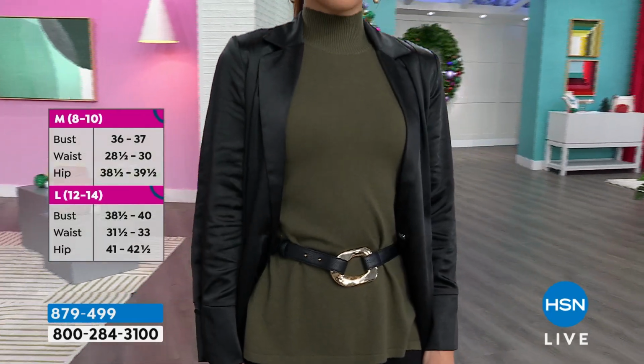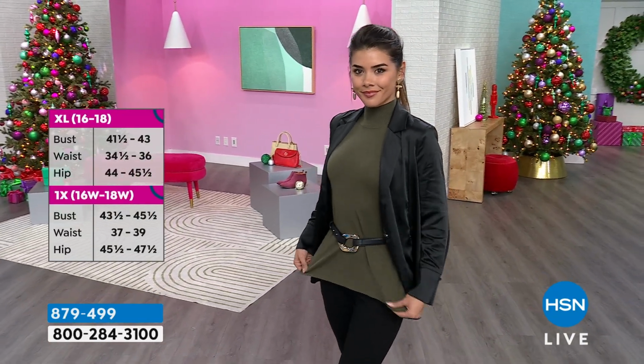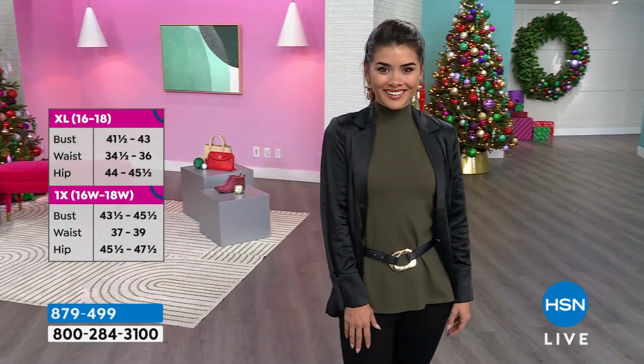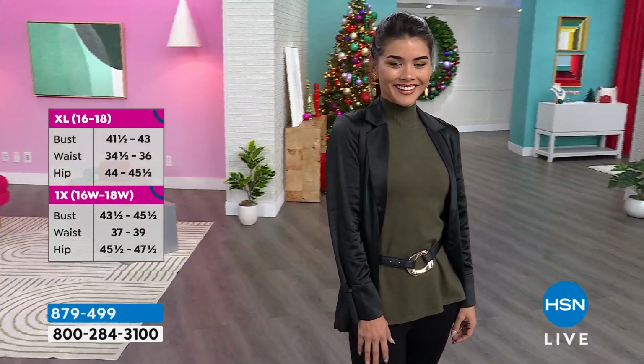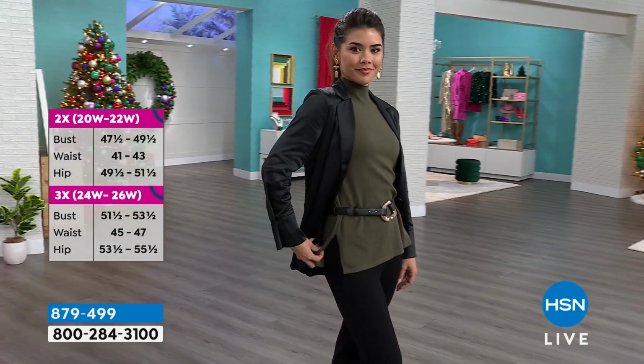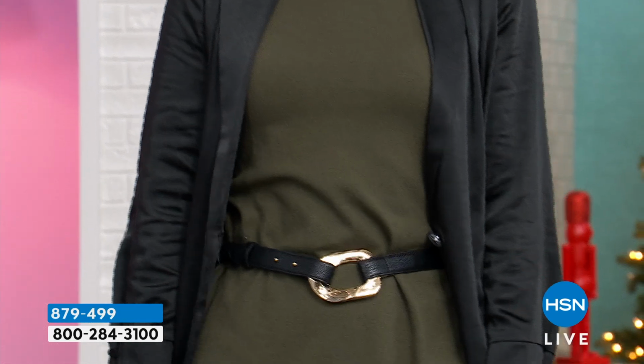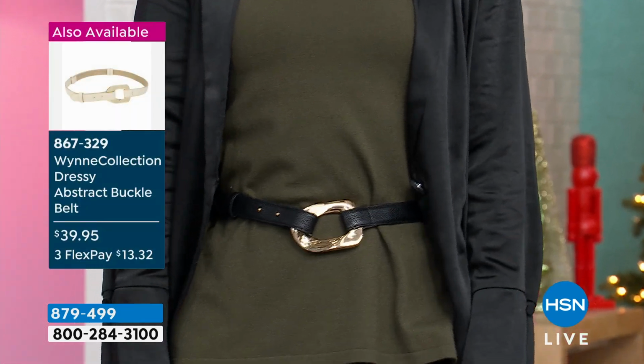I would say go true to size on this. We're putting up the size chart on the side of your screen, but you know your body best. So if you carry more weight in your tummy area or you're larger busted and you want to go up a size, remember the free exchanges and the extended holiday return policy is in effect on these great deals.